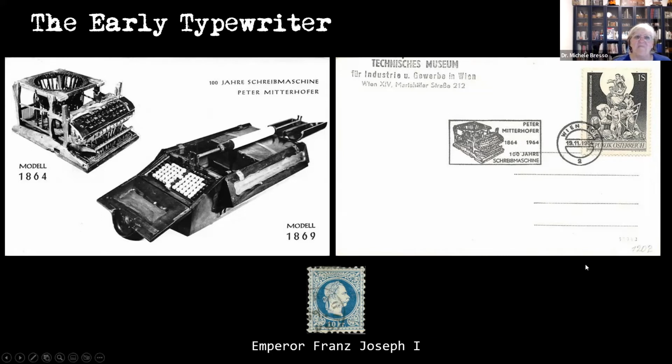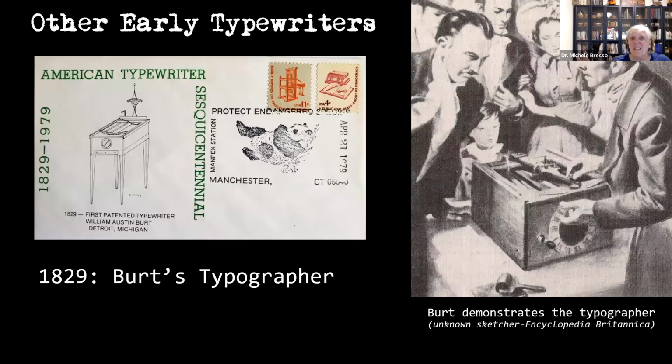So I produced a 1-page exhibit for ATA's annual My 1-Page Exhibit program, all about Peter Mitterhofer, and I titled it, Peter Mitterhofer, the Man Who Almost Invented the Typewriter. This close, yeah. But he wasn't the only one.